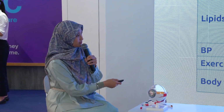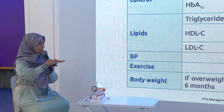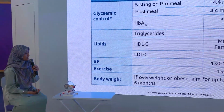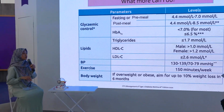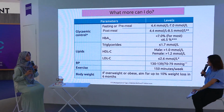Alright. Okay, your blood pressure is between 130 to 139, the upper one. The lower one between 70 to 79. Go for exercise, 150 minutes a week, and body weight. If let's say you are overweight or obese, aim for at least 10% weight loss in 6 months.